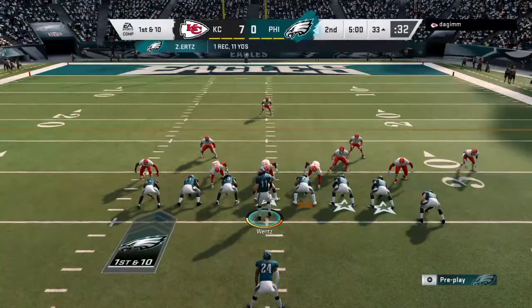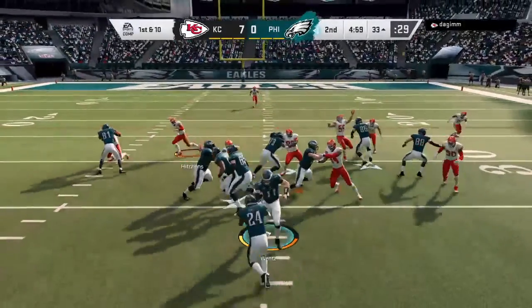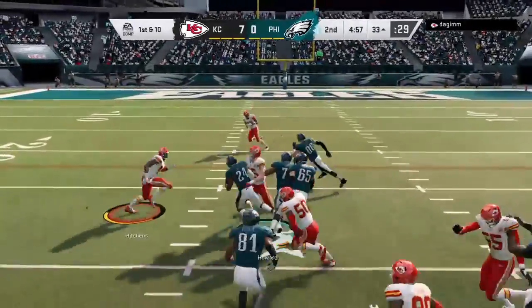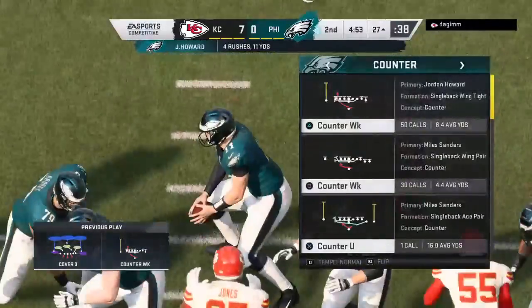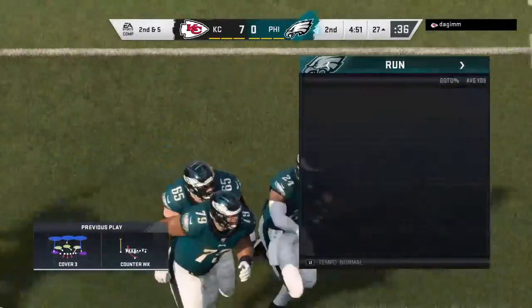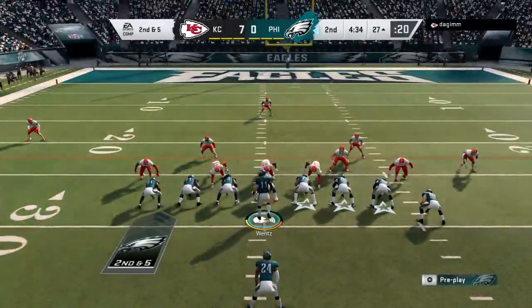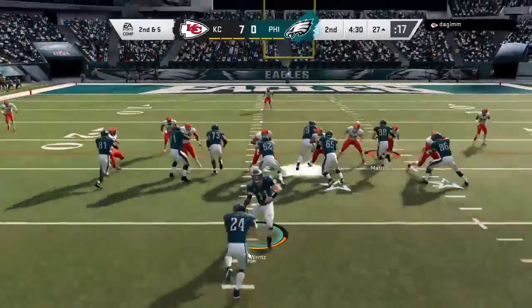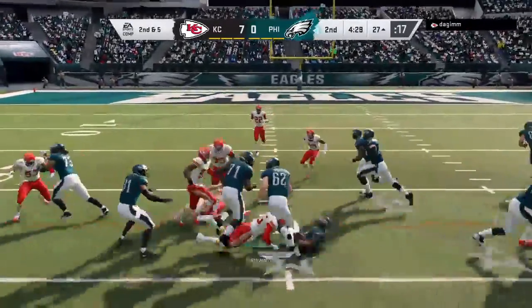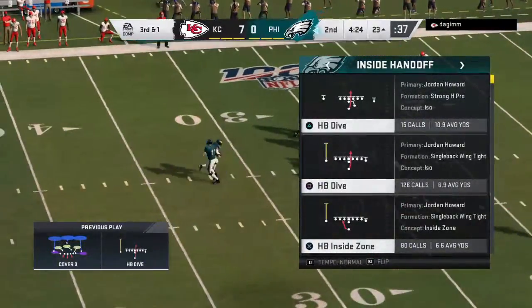So they'll come up 1st and 10 now from the 33. They go counter with Howard, and he'll be brought down at the 27-yard line. 5 yards on the carry. Good pickup on first down. After the pickup of 5, here's 2nd and 5. They run with Howard, and he'll be dropped at the 23 after a pickup of about 4.